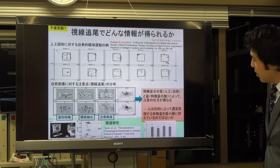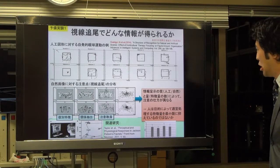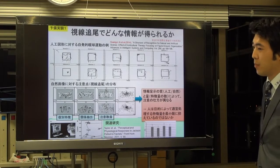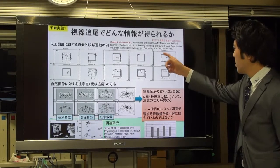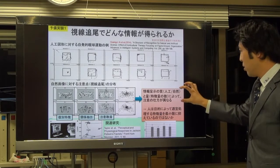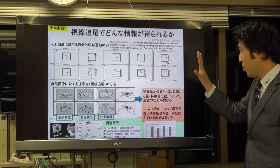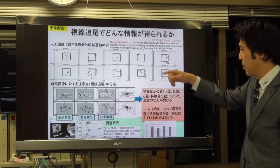This is what I did during the last year, the first year of my PhD. It's about the pattern of eye motion when people are seeing something. This is a very simple example. We just draw a very, very simple artificial pattern, and check how people's eyes move when seeing such kinds of figures.